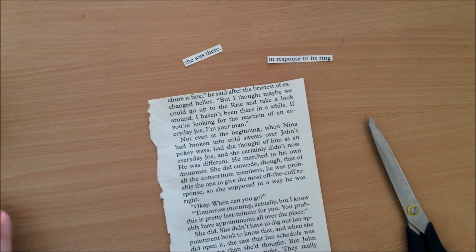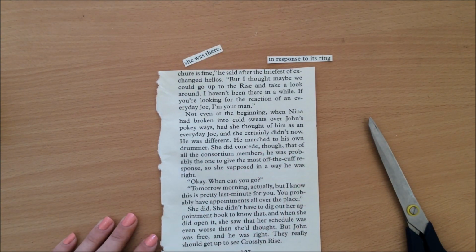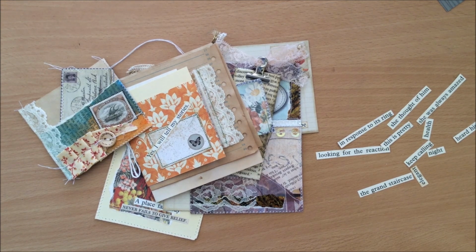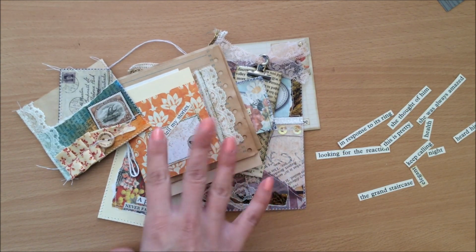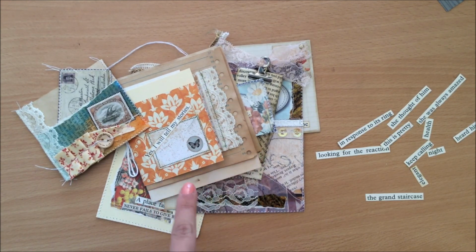Okay, so what I'm going to do is I am going to go off camera, and I'm going to cut these little phrases, and then I'll come back and show you, and then I'll also show you how I use it in a project. All right, I'll be right back. Okay guys, so I've cut some of my phrases out, and then I went ahead and pulled a few things out of my stash, and I've added the sentiments and phrases to my little thing. So I'm just going to show you that now.